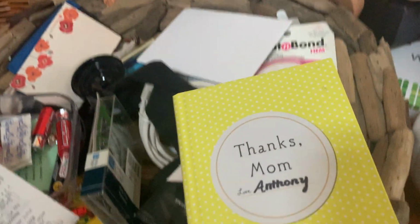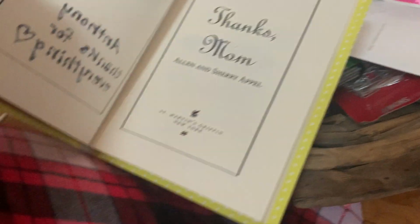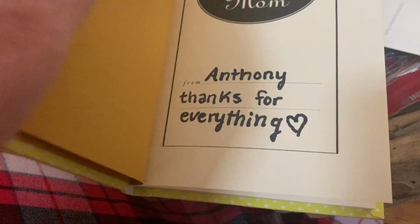Readers, a couple books in there. I always get sidetracked when I come across memories of the kids. Anthony's penmanship is so good. We always joke that he could have a font just based off his penmanship.